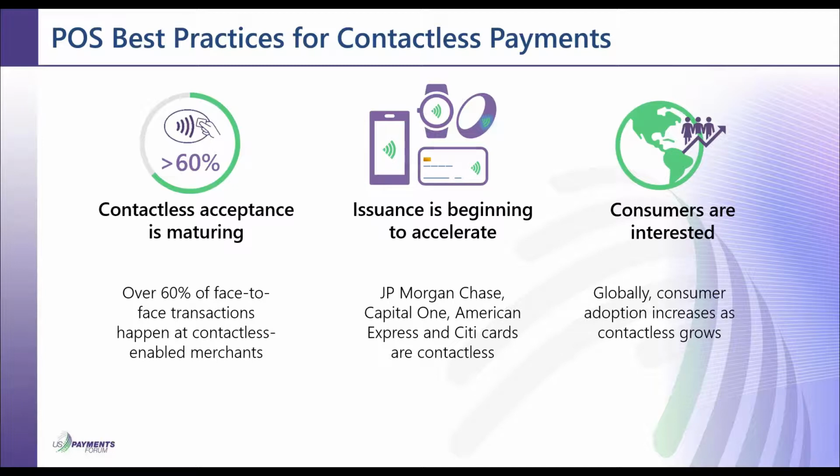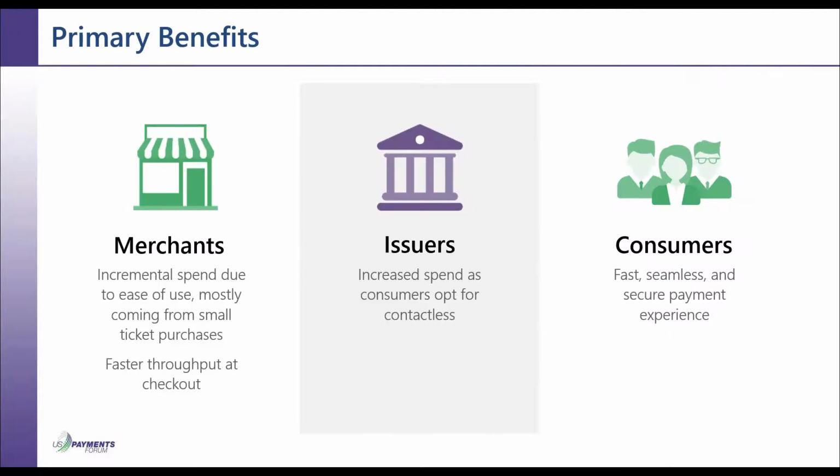And a third reason is that consumers are ready for contactless. Around the globe, it's been shown that consumer adoption flows rapidly once contactless gains critical mass. Additionally, several US transit agencies are moving to open contactless payments acceptance, which is expected to drive consumer habituation for contactless payments activities. Next slide.